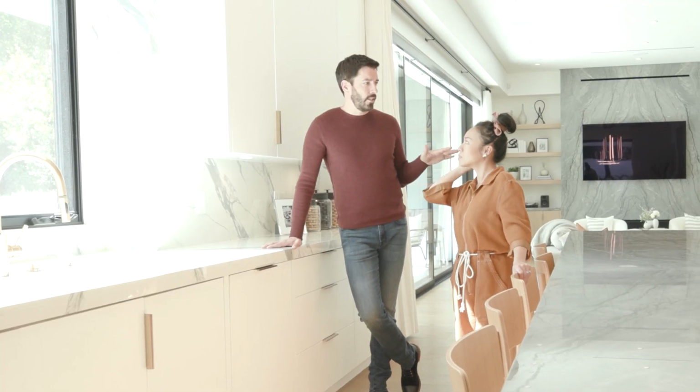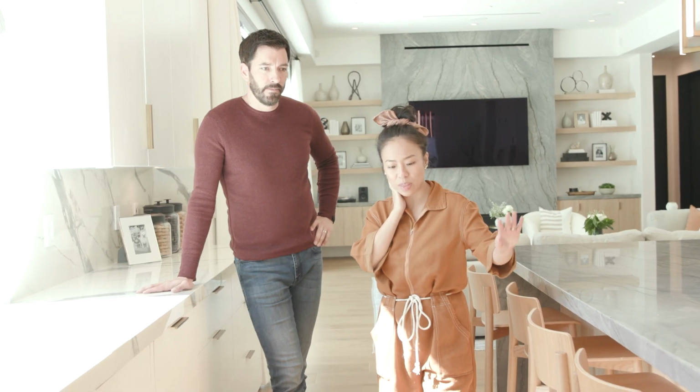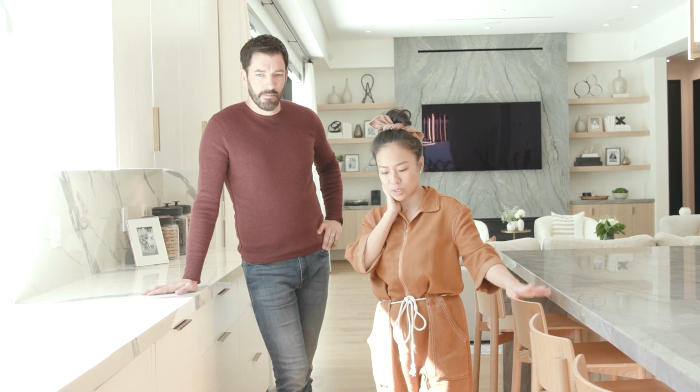The kitchen is great, but these chairs are perfect. The bar stools are low profile, so it doesn't really distract from the look of the kitchen. And the fact that they kind of blend into the wood tone floors.